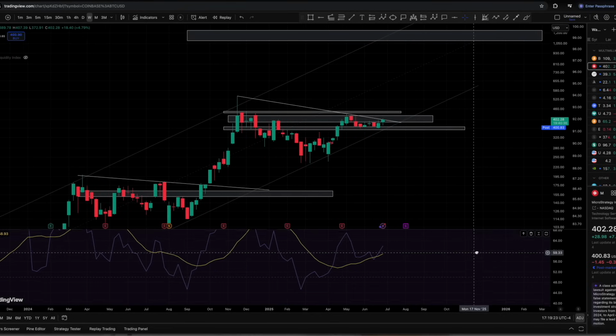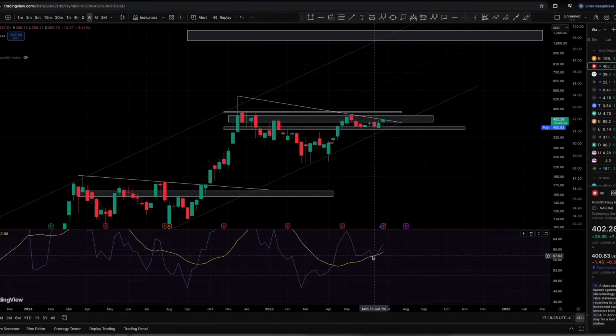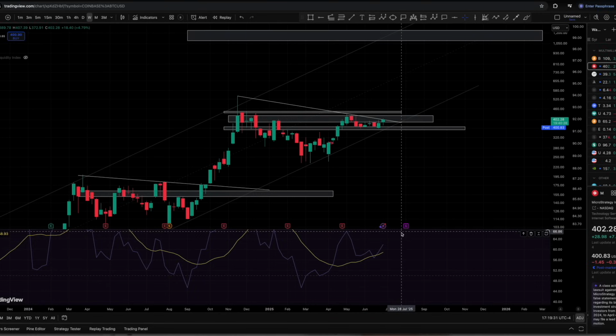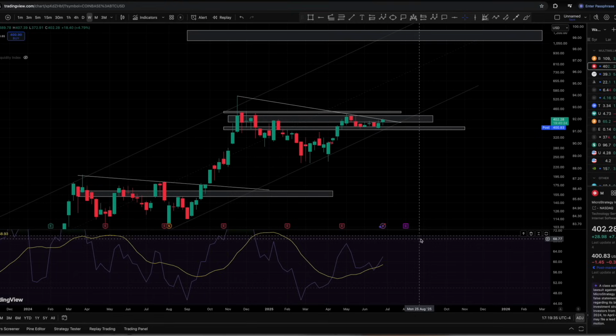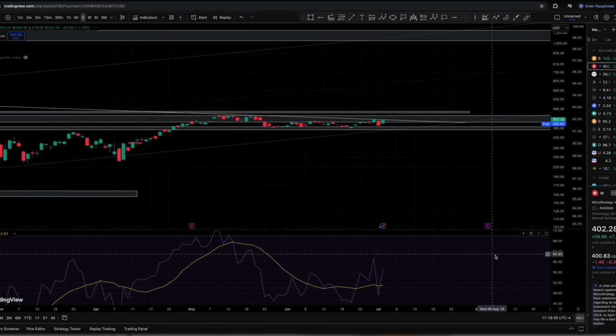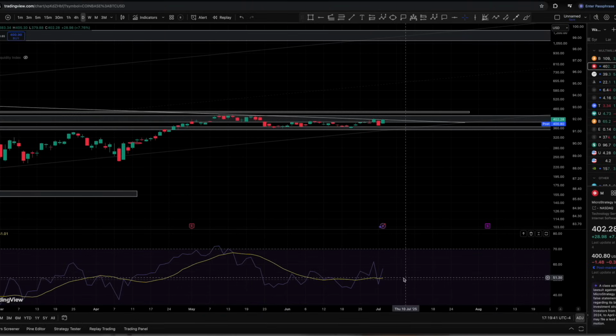On the weekly RSI, creating higher highs and higher lows, we fell underneath our yellow moving average and then we pushed back up. Looks like we're getting some kind of double bottom form off of this move here, and it's looking pretty nice. Once we break that 67 region, I think we can potentially shoot up to that 70 overbought area for a nice extended move. And here we had a V-shaped recovery after we fell underneath the yellow moving average on the daily RSI, and we kind of just pushed back. Very nice to see it.